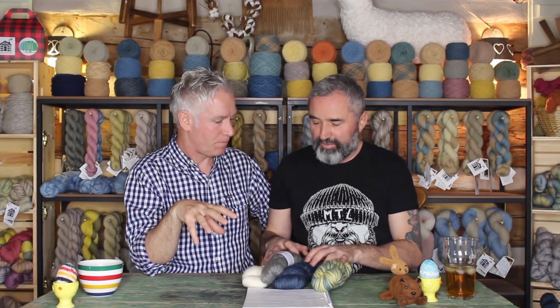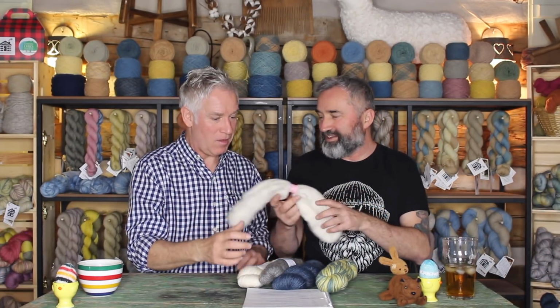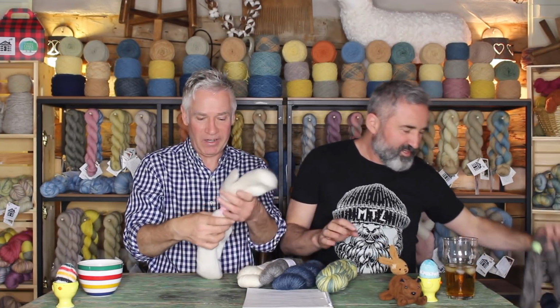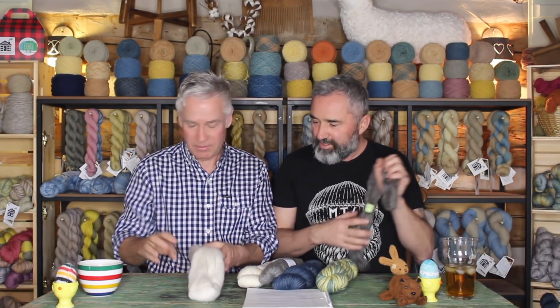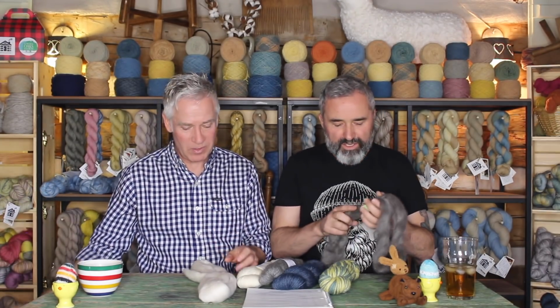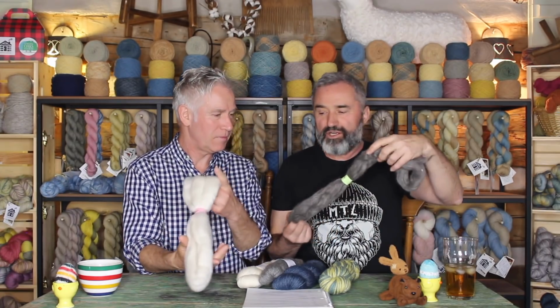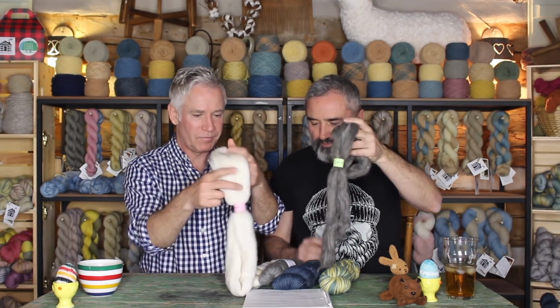One thing I forgot to do before we leave the Grey Sheep Company is we have to bring out our yarn study again. Okay. So this is the merino. How do I know it's the merino? Trust me, it's the merino. And then this one is the Gotland.